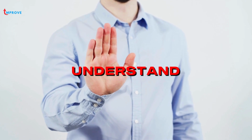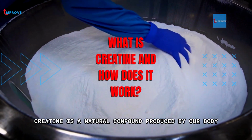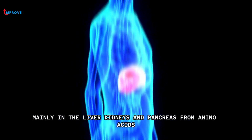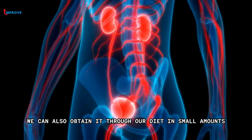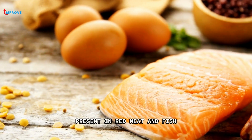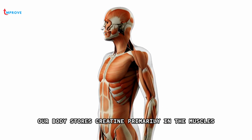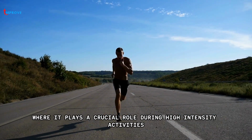First, let's understand what this substance is. Creatine is a natural compound produced by our body, mainly in the liver, kidneys, and pancreas, from amino acids. We can also obtain it through our diet in small amounts, present in red meat and fish. Our body stores creatine primarily in the muscles, where it plays a crucial role during high-intensity activities.